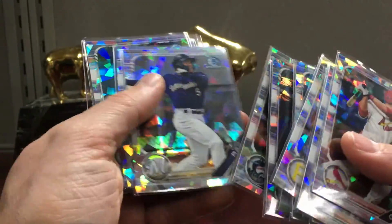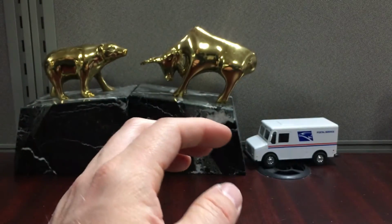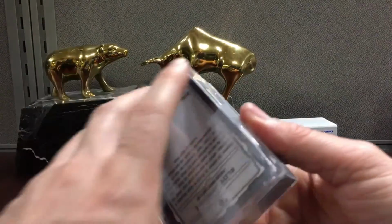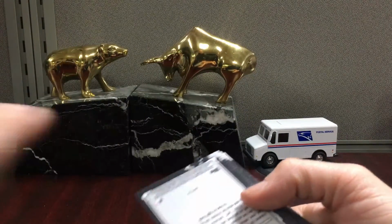This whole lot was like $20. This was a steal, I thought. So sometimes you can find some pretty good deals on lots. It just depends on if they fall through the cracks or not. And then here's another Bowman lot.